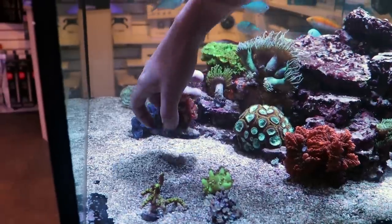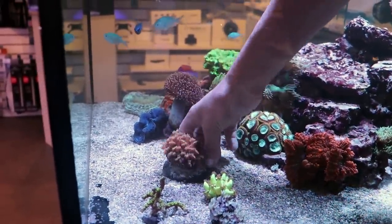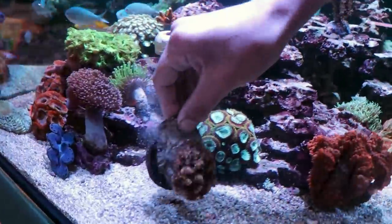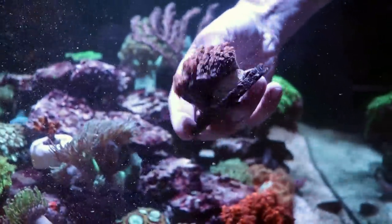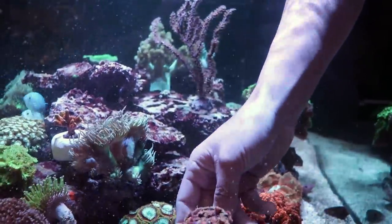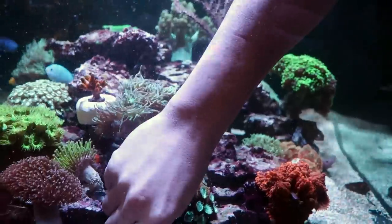I don't like that he's on the sand bed. He fills it in. Does he? Yeah, just put it next to the rock. Can I take him off this base? Yeah. You know what it is that's bothering me? It's the base. I think it anchors it nicely under the sand. But I could glue it or stick it right here. It's really close to the Favia.